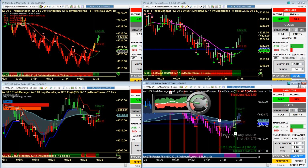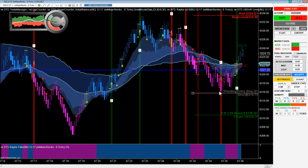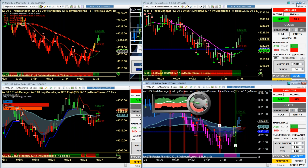All right, so you can see why a second push entry is helpful, especially if you find yourself kind of in the middle of a trading range, because the market can obviously go either way from here. All right, we're just going to cancel that for now.